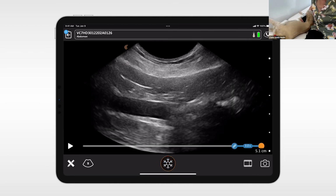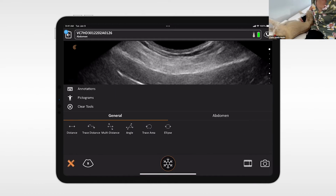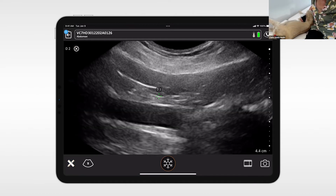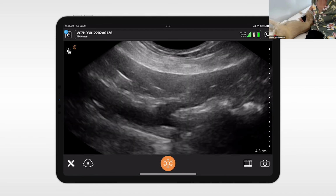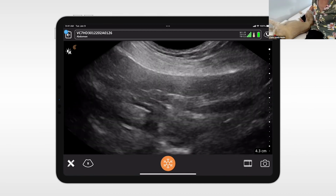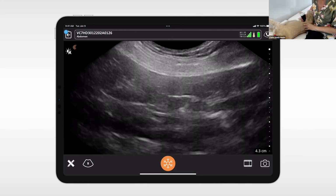All right, I'll just freeze my image, and then I think this is the area that we're looking at right here. I can zoom that up a little bit and we'll do a quick measurement just for fun. And I'll take a picture. Excellent. You can see the left one was more obvious than the right one, I feel.